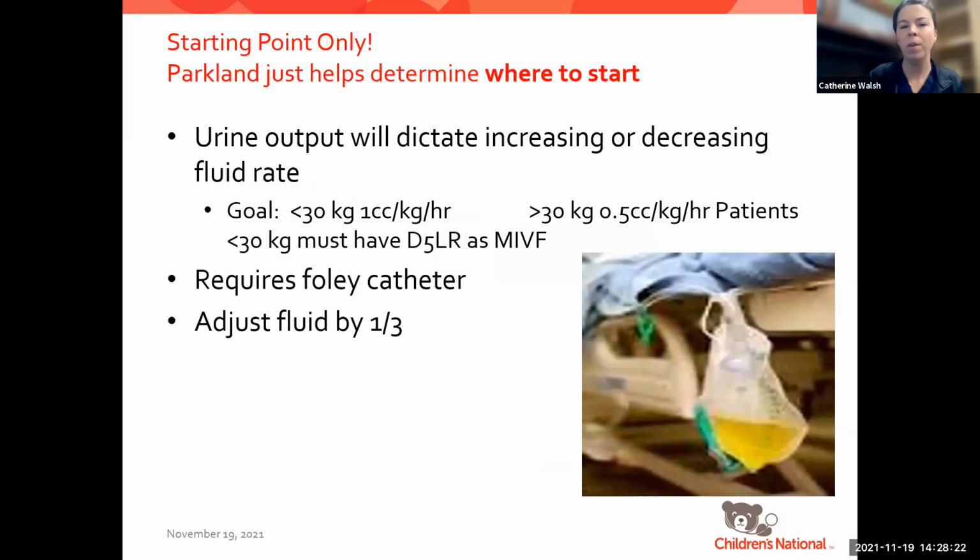Now, important to remember that Parkland is guiding us. It is our starting point only. And the amount of fluid they're given is titrated based on urine output. The goal urine output, depending on the weight, is 0.5 to 1 cc per kilogram per hour. As needed, based on how much is coming out, the fluids are increased or decreased by 1/3. That is the Parkland formula. The maintenance fluids are put on that pump set and they are not touched.